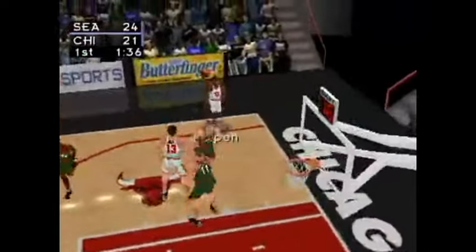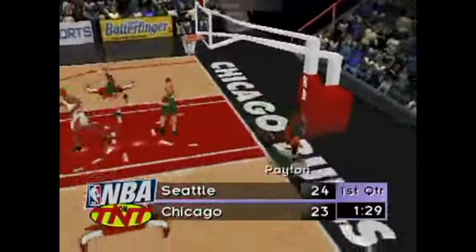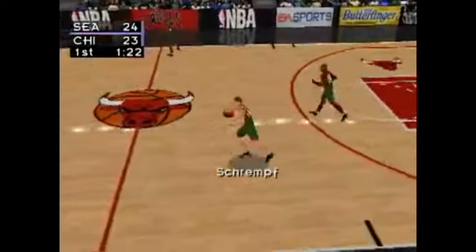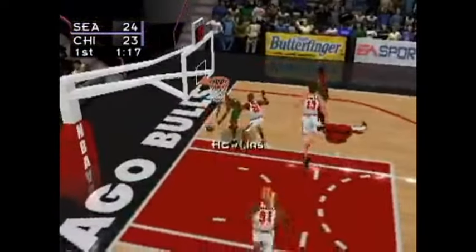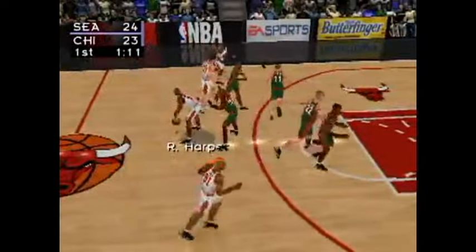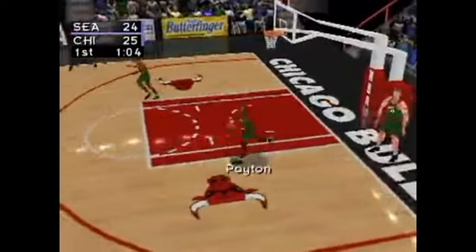Harper to Longley. To the left side. Pippen to Harper. He takes the fadeaway jumper. Makes it. 1 minute and 23 seconds left in the first quarter. From midcourt to Payton. From the right side to Hawkins. Number 23 for the interception. To Harper. No look pass to number 23. He drains the jumper. Harper with the assist.